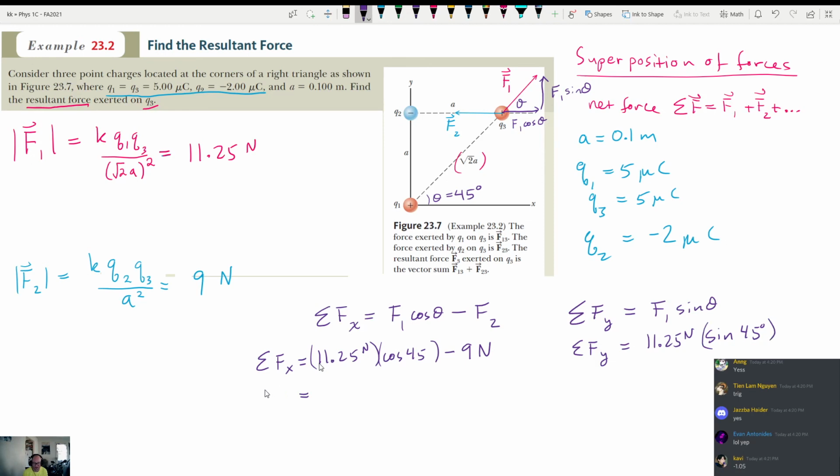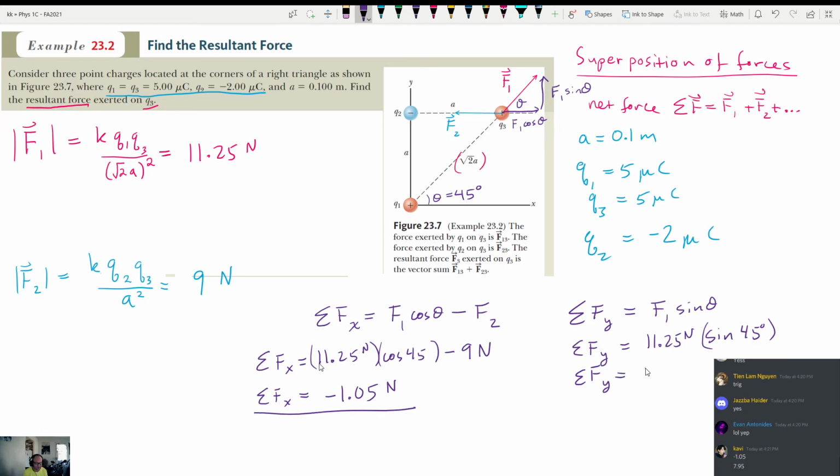Multiplying those out, we get an x and a y, Fx and Fy. The first one you're saying you got negative 1.05 newtons, and the second one, what do we get? 7.95. Those answers sound correct to me. In fact, we can check very quickly that if we approximate that this first number is about 8, which it is, if we take 8 minus 9, you get negative 1.